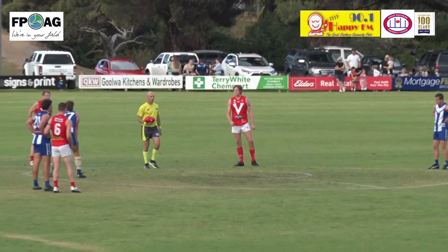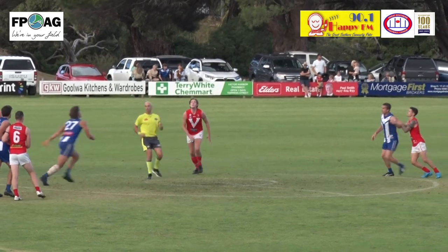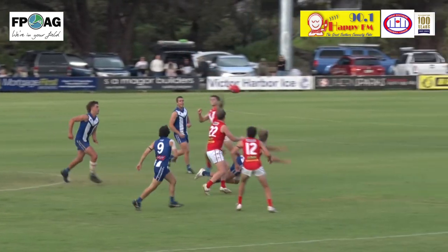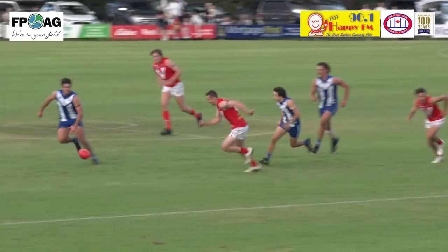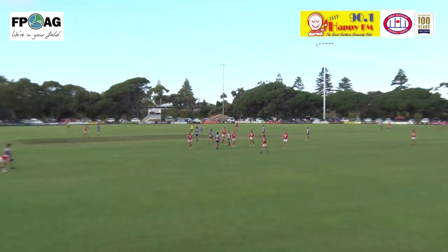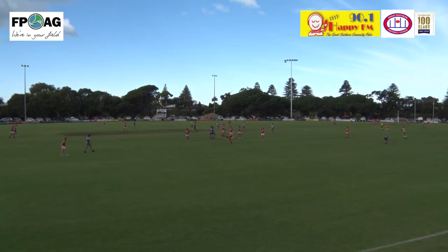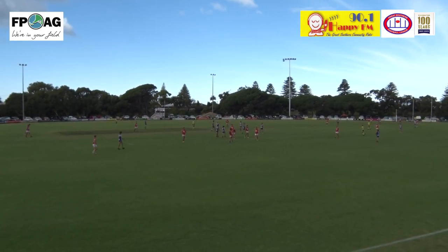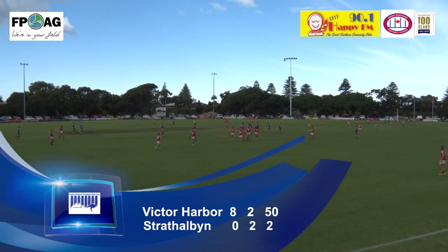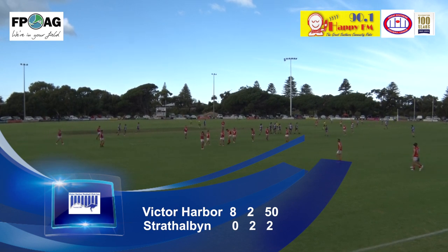Yeah, back in the centre. Umpire Alex has got it. Up she goes. Trelaw gets it down. Handball goes up, comes out through there, and that one was Zach Dowling. Goes up, and there goes the siren. So we have it at quarter time here at the Victor Oval. The home side of Victor Harbour have kicked 8-2 to Strath, 2 points to visitors on the FBA scoreboard, and that's certainly a huge go there, Kevy.